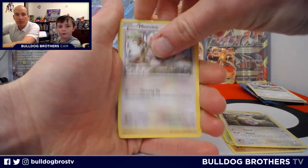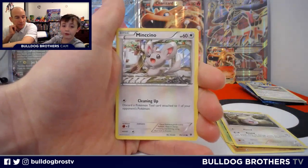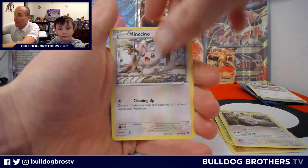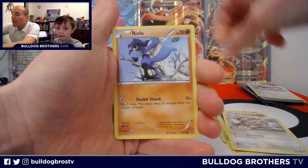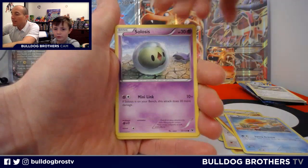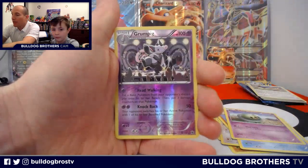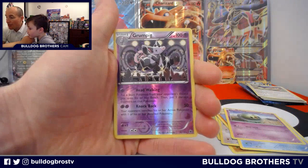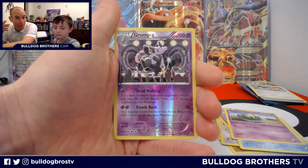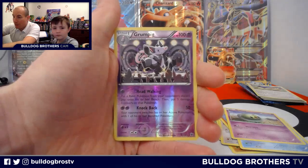Wait, hold on. Stop it. One second. There's usually commons. I know, it's getting weird. Munchlax, common. Riolu, common. Binacle, common. There's our common. So then another reverse holo rare. So we're not getting hits yet, but we have scored two reverse holo rares, which is something.